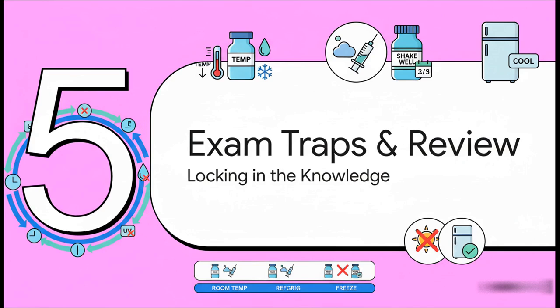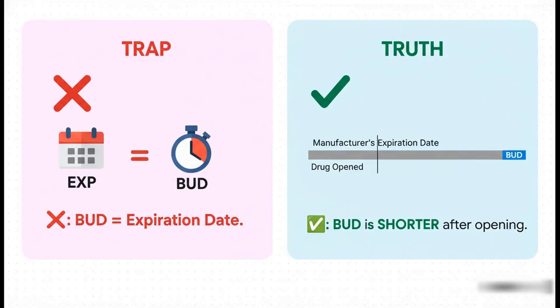All right, let's bring it all home. Time to lock in all this knowledge. We're going to do a lightning round of the most common traps the PTCB will try to catch you with on this topic. Ready? First trap, and it's a big one. Thinking BUD and expiration date are the same thing. Don't fall for it. The truth? A BUD is only for opened or mixed drugs, and it is always way shorter than the date on the original box. Simple as that.